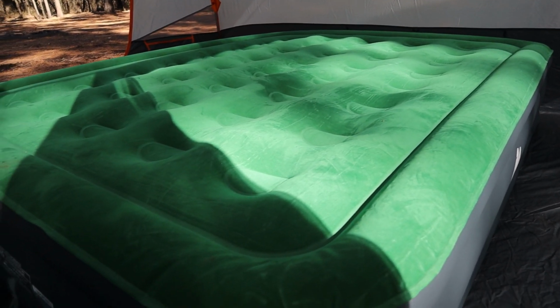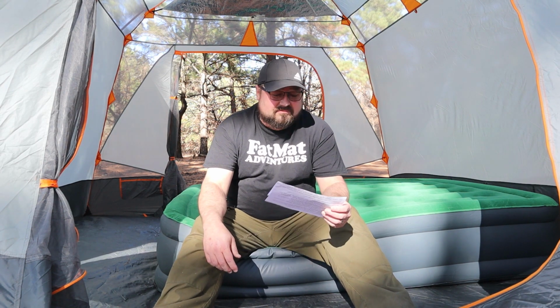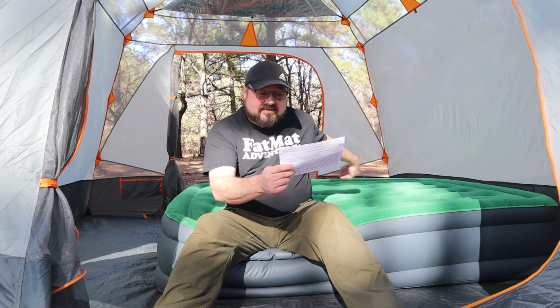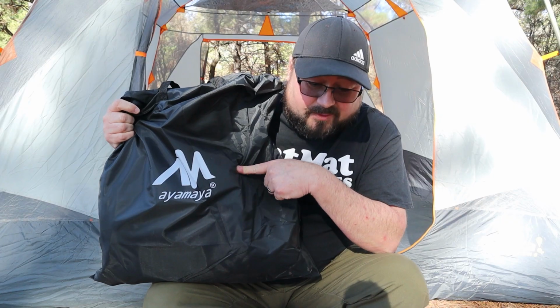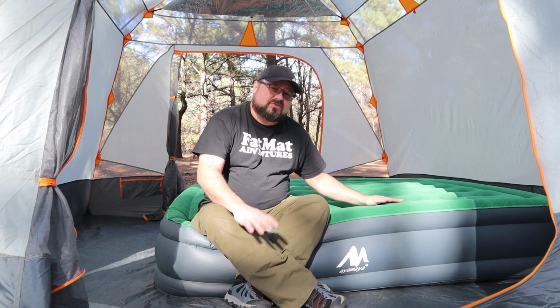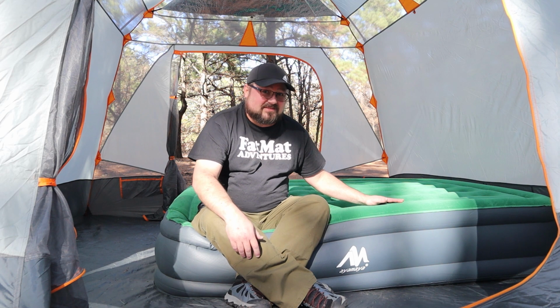All right, everyone, let's talk about some specs about this mattress. Like I said, I timed it. It only takes about 3 minutes to inflate. Not bad at all. It is 80 inches long. It is 60 inches wide, and it's 16 inches tall. And when it's all packed up in the bag, it weighs 14.5 pounds, which isn't bad for car camping, but you probably wouldn't want to take this thing backpack camping, that's for sure.